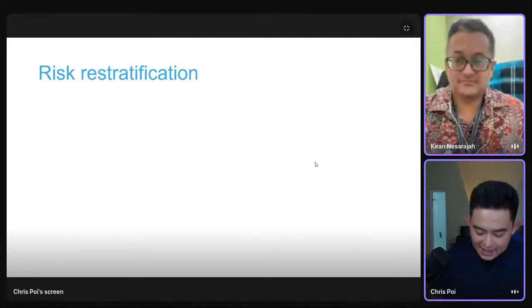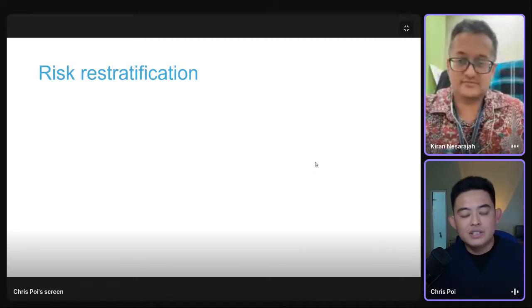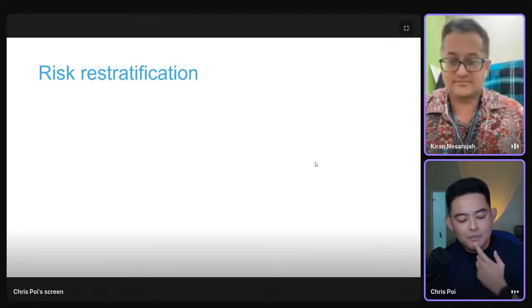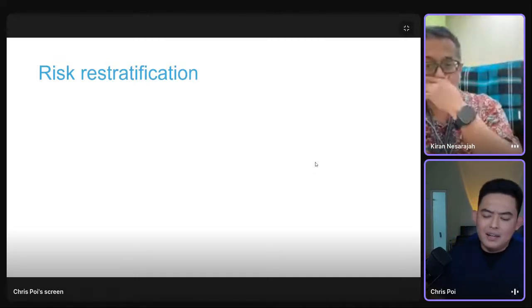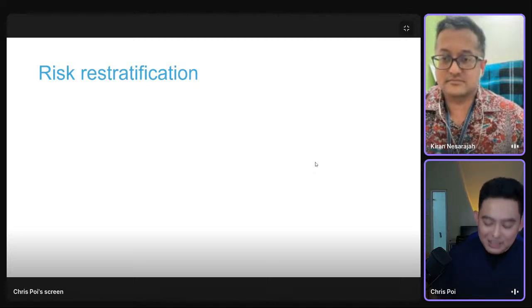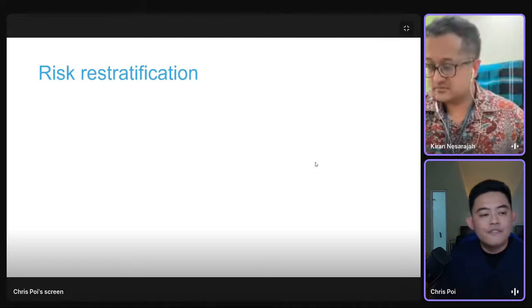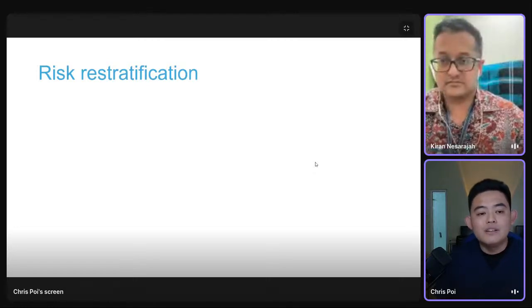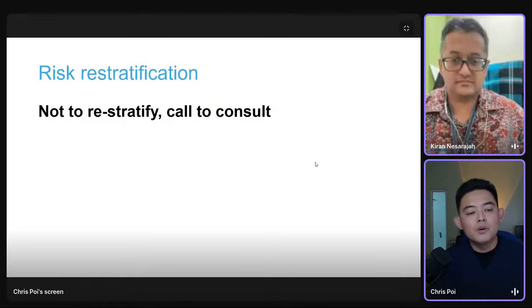So if we look back at the CPGs and the guidelines, there's actually no mention of risk restratification. But somehow, because of the limitations that we have, we've got limited beds, limited space, limited photo lamps, limited staffing, we have to resort to this restratification. But on the pre-hospital side, from ED, from the primary health, what should we do? How can we restratify? So the general rule is not to restratify, right? So don't move the goalposts, but call to consult, and they will give you advice.